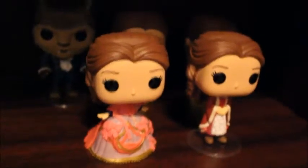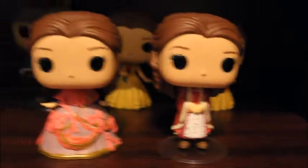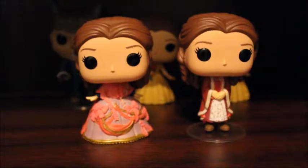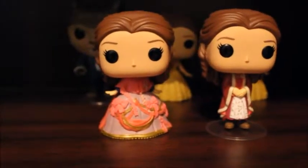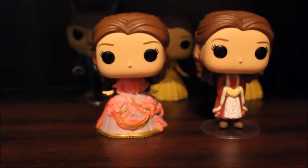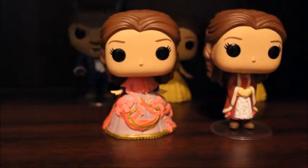And then this is my Beauty and the Beast collection. I have the Beast, Belle in her yellow gown with a rose, and Belle in her yellow gown with Lumiere, and then I have her in her village outfit, I believe. I think that's what that is. I could be totally wrong. And then her when the wardrobe is dressing her and all the clothes kind of explode on her. So that's what her dress ends up looking like.